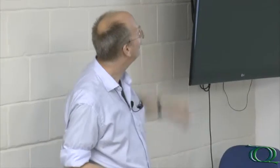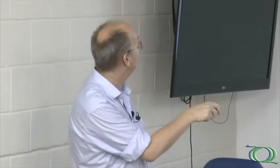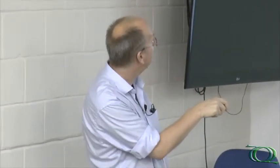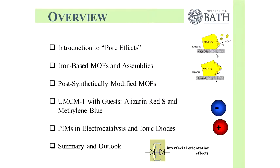Okay, the overview of the talk. I start off just a bit on pore processes and effects in pores. I will talk about MOFs and some iron-based MOFs and assemblies, materials. How do they react electrochemically? How is it possible to get electrons in and out and ions in and out of these materials? Maybe it's not possible at all.